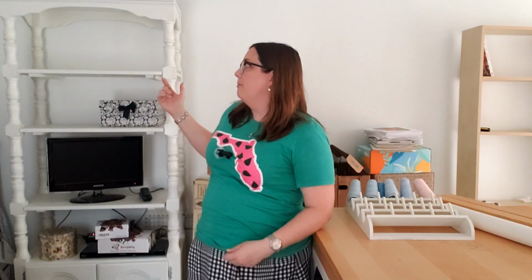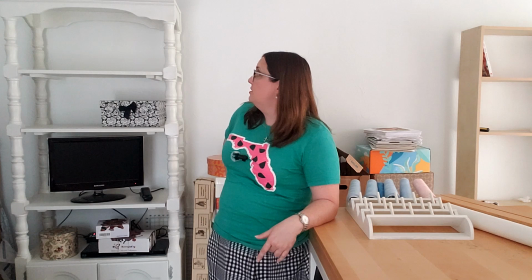So don't discount old furniture. I was very into painting furniture. This was all spray painted. I think I actually have a blog post about it. I can link it below, and it lists all the different layers of what I put to get it to this point. But considering that it was painted, no joke, 10 years ago, it's holding up great.